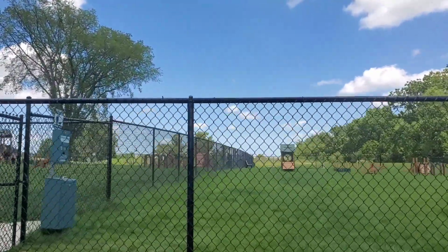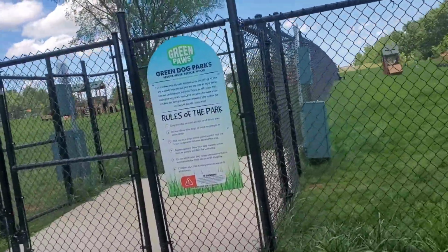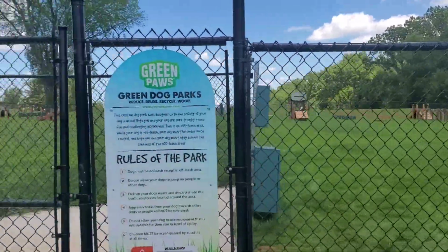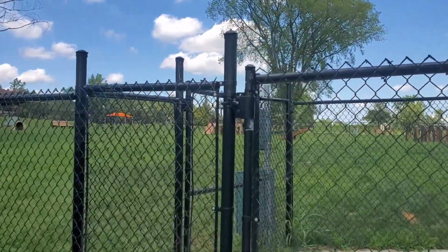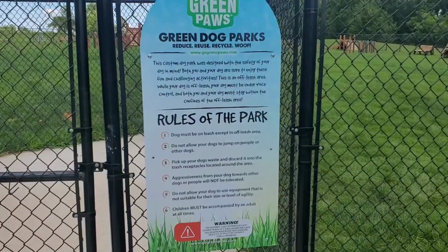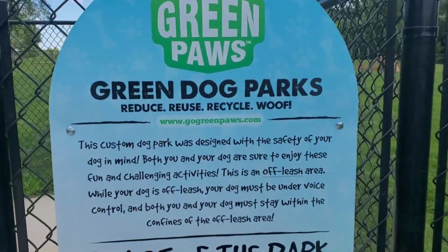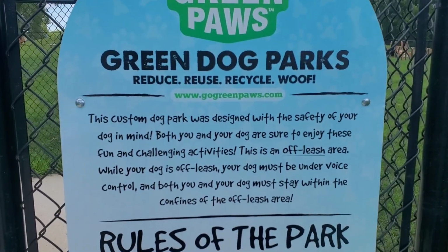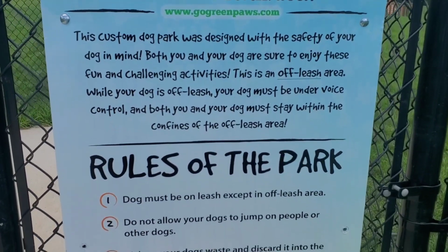Here's their dog park. They actually have two of them, one for the small dogs, which is right here, and one for your big dogs over here. Very, very nice. And here are the rules for your dogs. Go down that real slow. You can pause it if you want to read it for the people that have dogs.